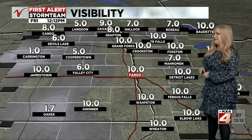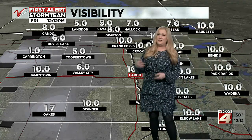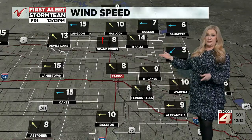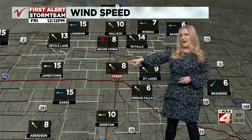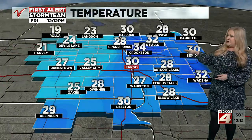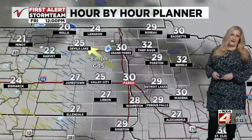Our visibility there is at 6 miles. Oaks is at less than 2 miles visibility, and Carrington's at 1. So it's not perfect out there, and in fact, some places are doing a little bit worse off than others. Winds at least are not that strong yet. You can see a sign of a little bit of increase in wind out to the west as this system's getting closer. Not bad yet, but we're seeing some wind speeds into the teens, and temperatures right now in the 20s and 30s. It's 30 in Fargo, 28 degrees right now in Grand Forks.